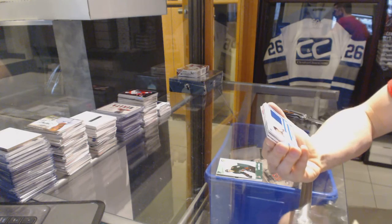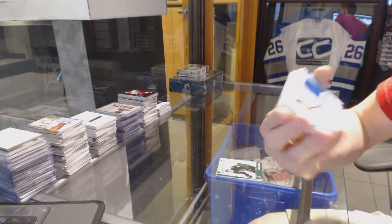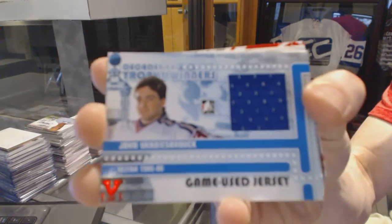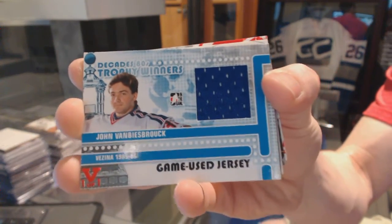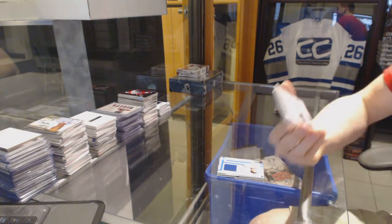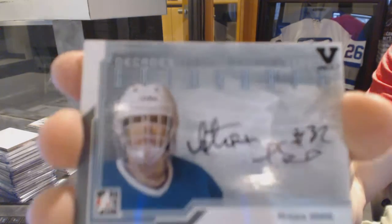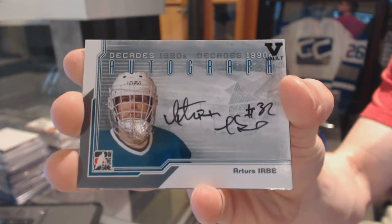We've got an In the Game Decades 80s Trophy Winners Game Used Jersey, black, red, 1 of 1 for the New York Rangers, John Van Beesbrouck. We've got a Decades 90s autograph for the San Jose Sharks, Arturs Irbe.